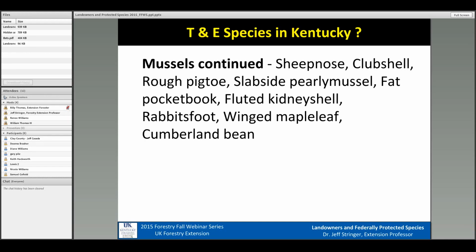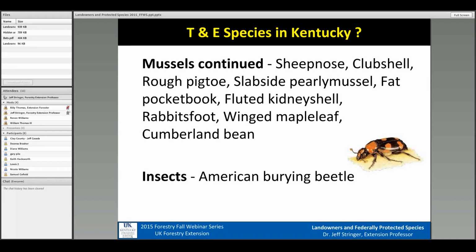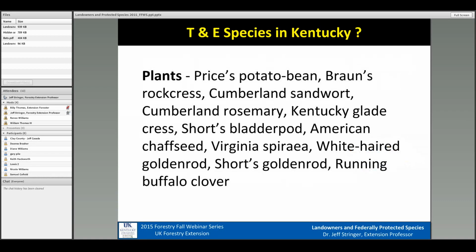And we have one insect, and I put its picture up there. It's American burying beetle, real cute beetle. So if you see one of these, don't take it anywhere, okay? So it's also listed as well. So those were the list of species that are animals. Of course, we got plants, and here's a list of those plants right there. And some of you may have heard this running buffalo clover is one that's talked about a lot, and Kentucky glade cress, there are a number of them. And some of them you may be familiar with, okay? So that's our list of threatened and endangered species here in Kentucky.